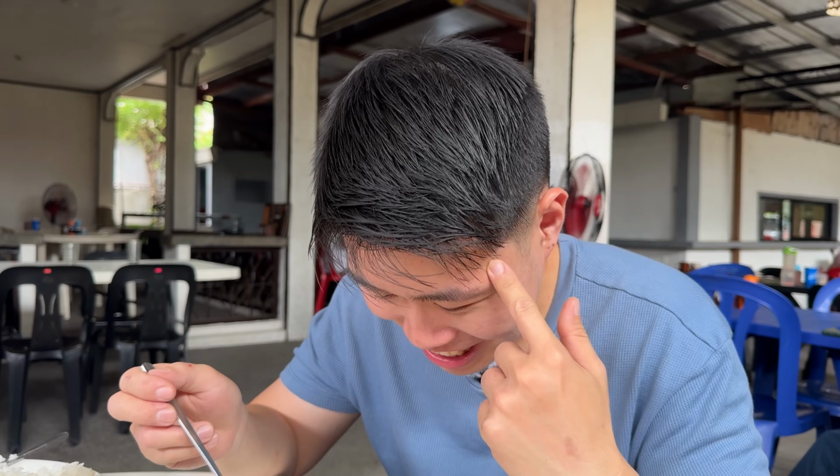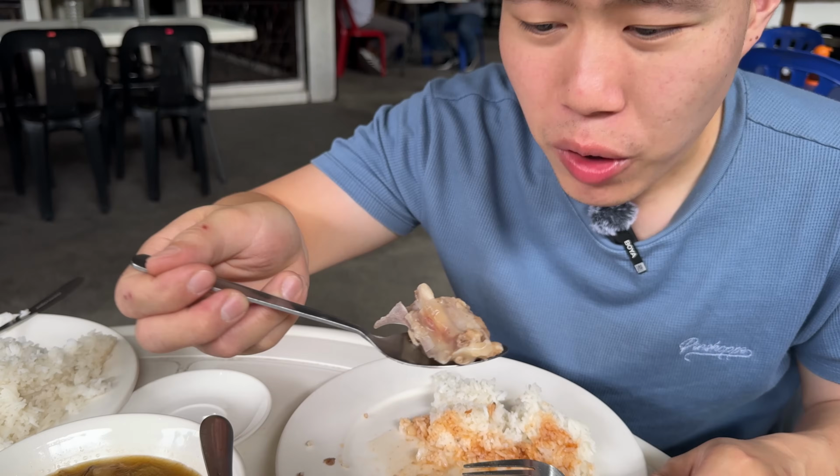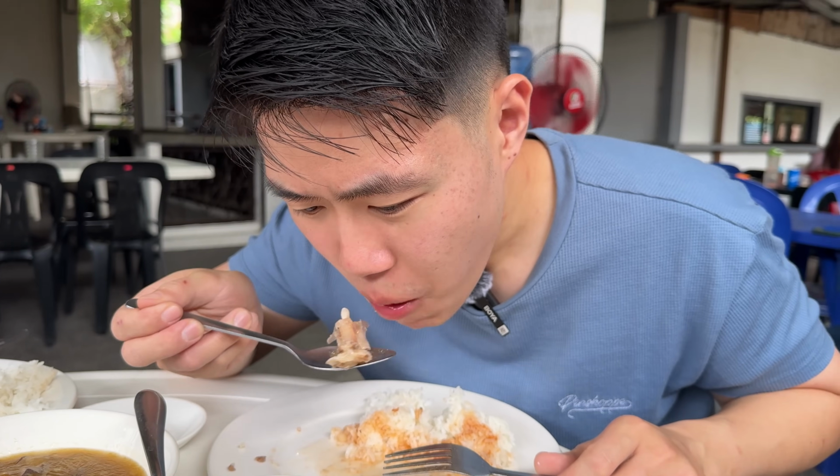What? So that's goat meat. Wow. Again, soft, tender, and then not that soft that it lost its texture. Wow.